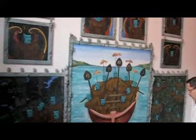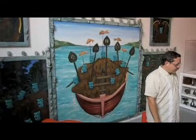This was in a show, this whole exposition, the whole wall? Many shows. Mainly the first one was in Paris, at the Musée des Arts Africains for the bicentennial in 89.